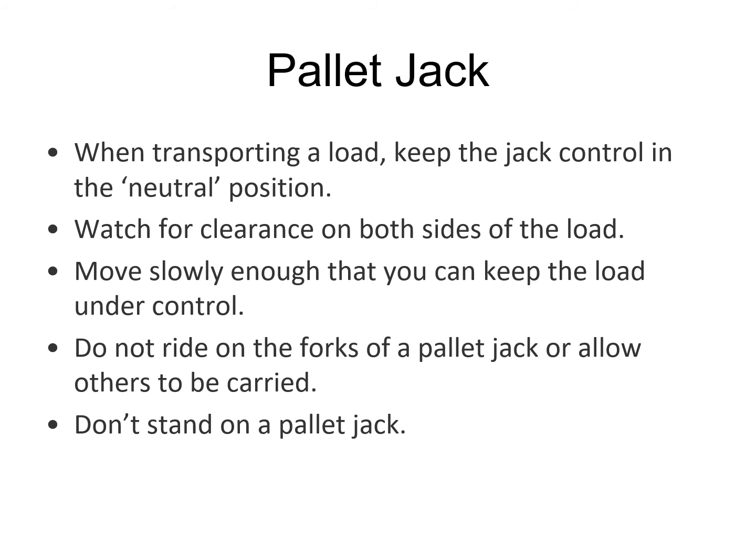Pallet jack. When transporting a load, keep the jack control in the neutral position. Watch for clearance on both sides of the load. Move slowly enough that you can keep the load under control. Do not ride on forks of the pallet jack or allow others to be carried. Do not stand on a pallet jack.